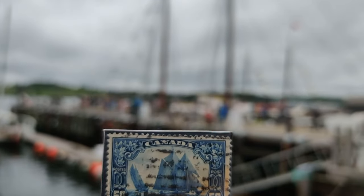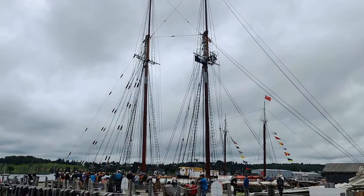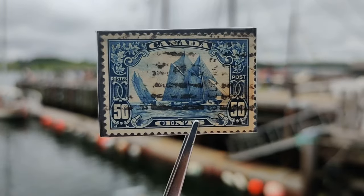Obviously, this is far from perfect, but also not too bad considering the original Bluenose is in ruins at the bottom of the ocean.